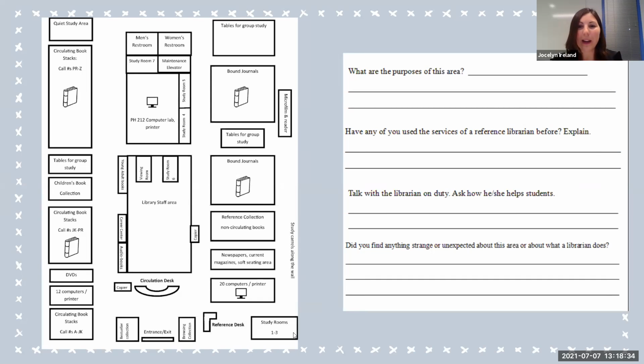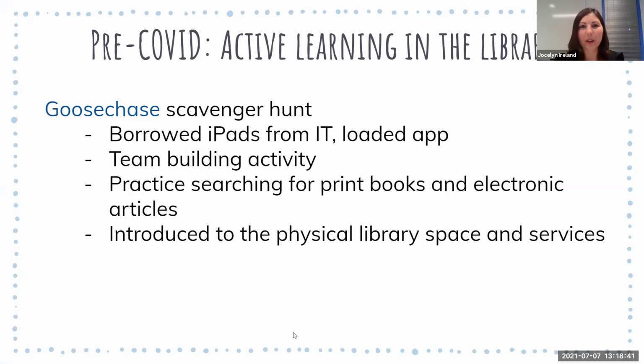I think it accomplished many tasks, but I wasn't quite satisfied with it. So the next year, I tried something a little different. I scrapped that group activity and did a Goose Chase scavenger hunt instead. For those of you that have never used Goose Chase, it's an online scavenger hunt game, usually played on mobile devices. So I borrowed iPads from our IT department and preloaded the app so it was ready to go for them.